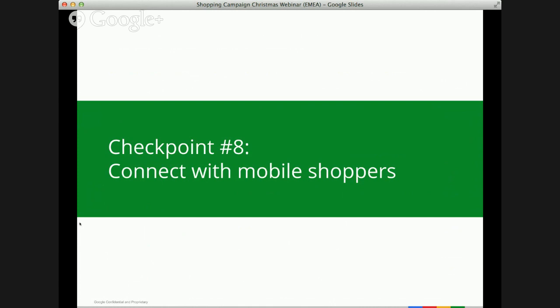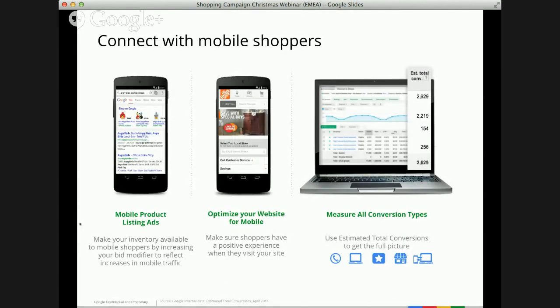We talked about mobile earlier, and we'll just give you a couple of quick ways to think about how to connect with your mobile shoppers, since we know that query volume is increasing on mobile, and they definitely are an important part of your strategy. So to connect with mobile shoppers, essentially you start by thinking about your mobile product listing ads. You want to make your inventory available by increasing your mobile bid modifier, which we'll talk about in more detail, which increases your likelihood of showing to shoppers on their mobile phones.